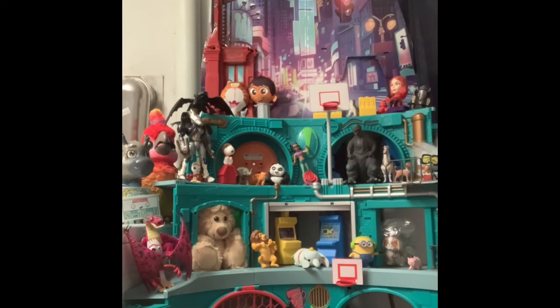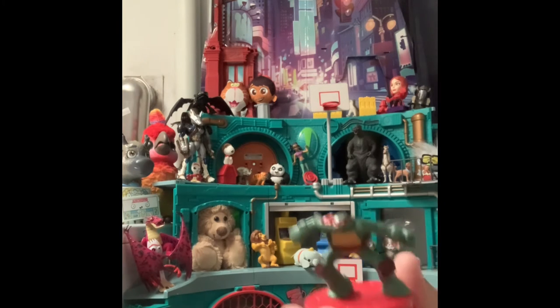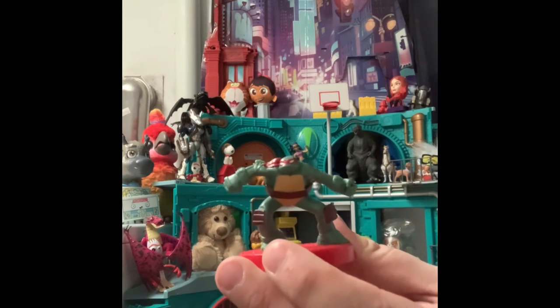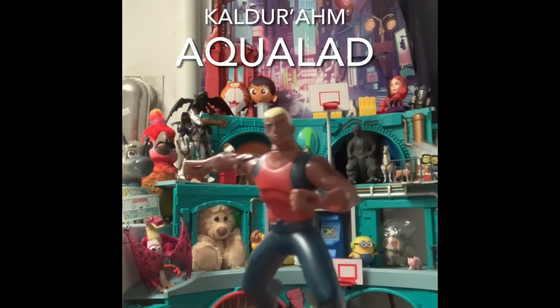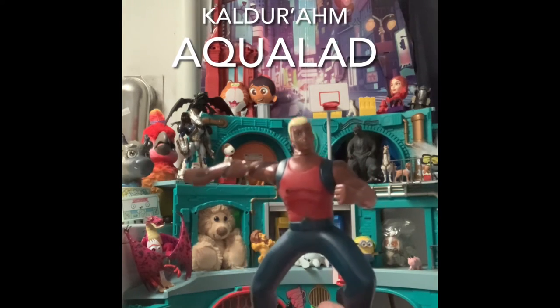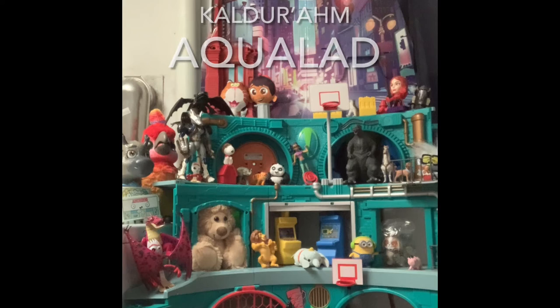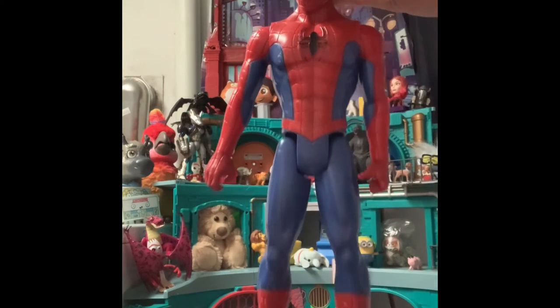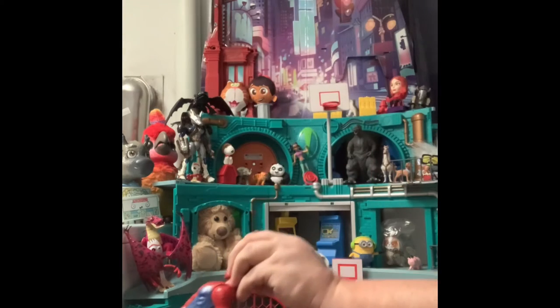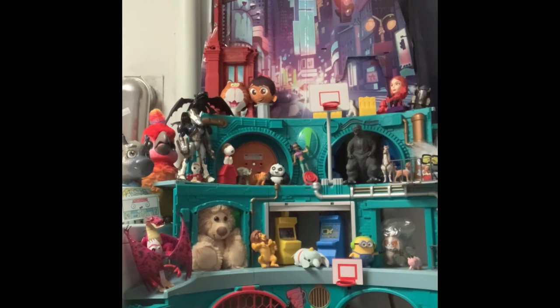There you go. Well, these guys are stuck together. Stuck like glue. And here's Raphael, the Red Ninja Turtle. I believe this guy's from Young Justice from DC, but I'm not sure of his name. We have a 12-inch Spider-Man figure. Oops. Oh my goodness, he's doing a split there.